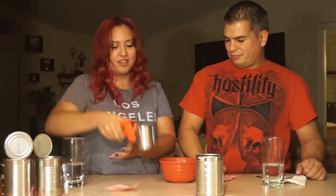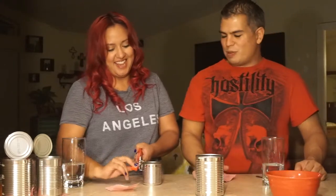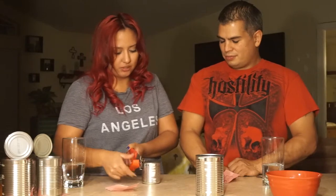Watery, squishy, slimy. My handy dandy can opener. Not a lot of people have these, I don't think. No, most people have the automatic. Yeah. Mine broke, so I bought this.